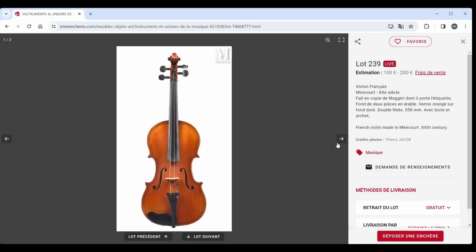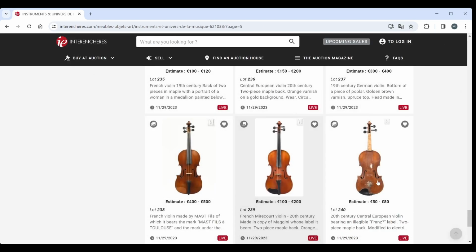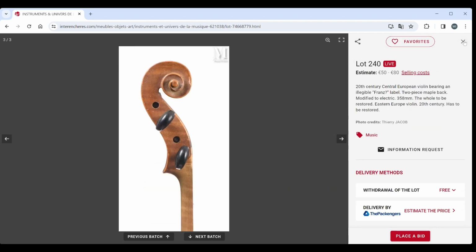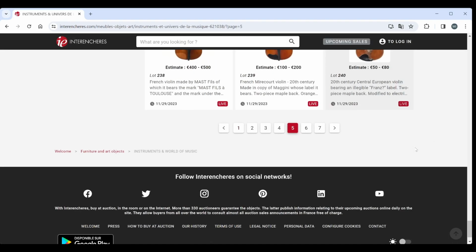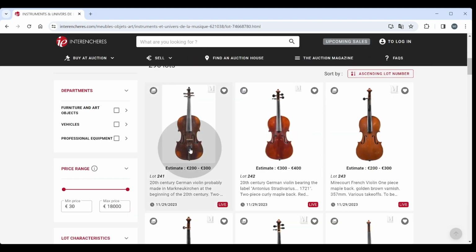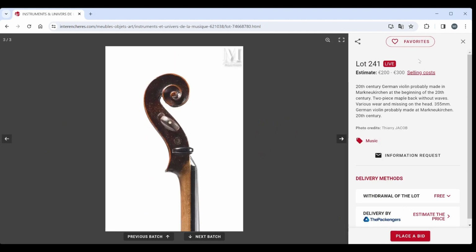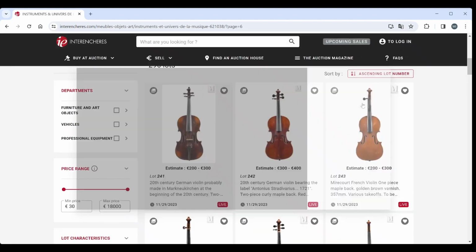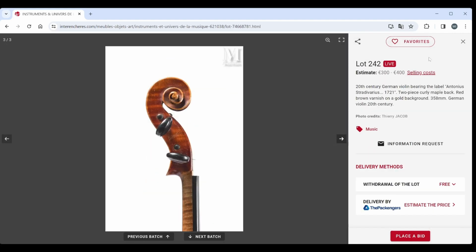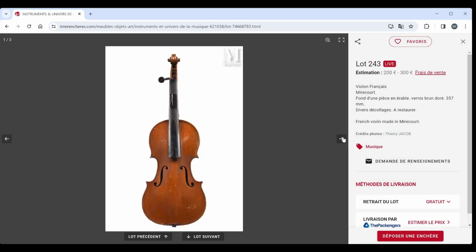French miracle violin. That's not very nice. 20th century Central European. Right, next page. I think we're getting close to being at the end of violins. 20th century German violin, nothing exciting there. Another 20th century German violin. Mirko violin.